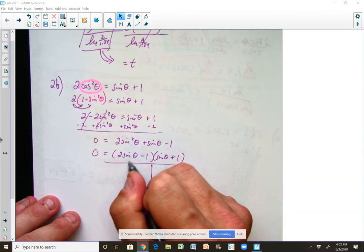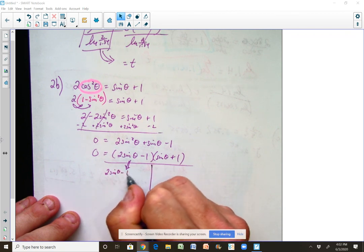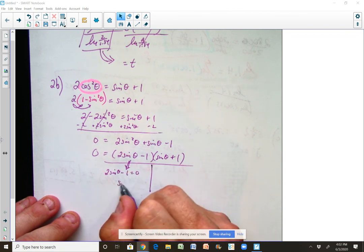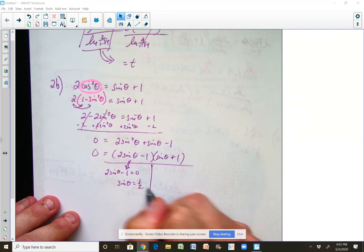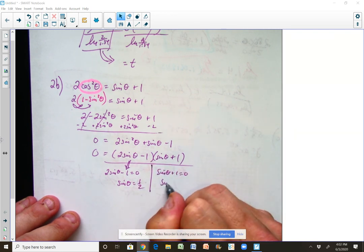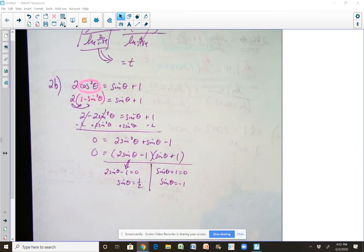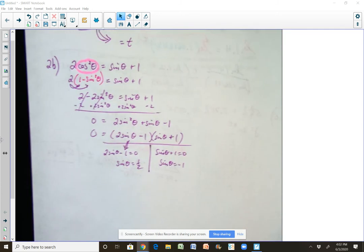There's our 2 roots. We're going to get this root, 2 sine of theta minus 1 equals 0. If I add 1 and divide by 2, I get sine of theta is equal to 1/2. Over here, I get sine of theta plus 1 equals 0. I'm going to get sine of theta equals negative 1. So those are my 2 root values. I got to get theta from those values. So here's where trig drills come into play.